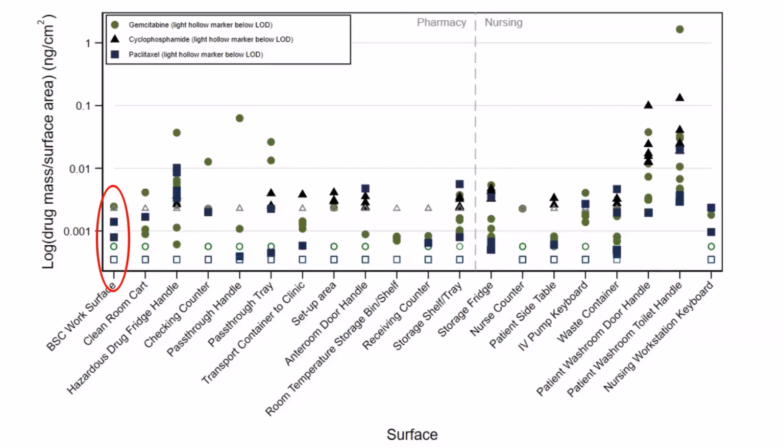On the other hand, if we go out to the other end, what we find, for instance, here, now this is the patient area and it's the washroom toilet handle. And what you can see is that not only do we have a lot higher exposure levels, so this is 1 order of magnitude, 2 orders of magnitude, 3 orders of magnitude higher than where the drugs are prepared, but there's also a lot of variability. Okay, so this could be, obviously, a contamination event. This is a secondary contamination event.